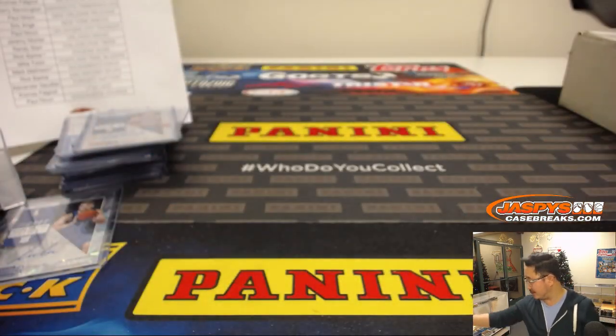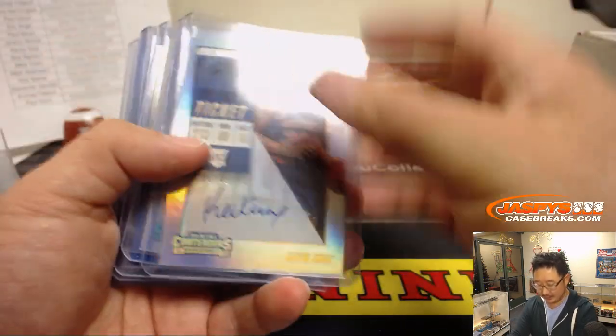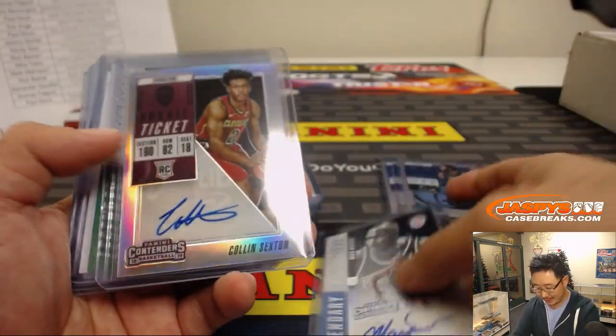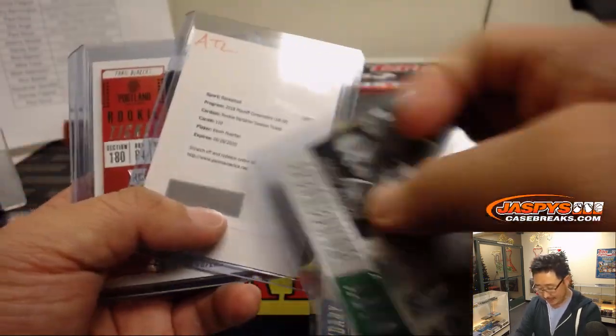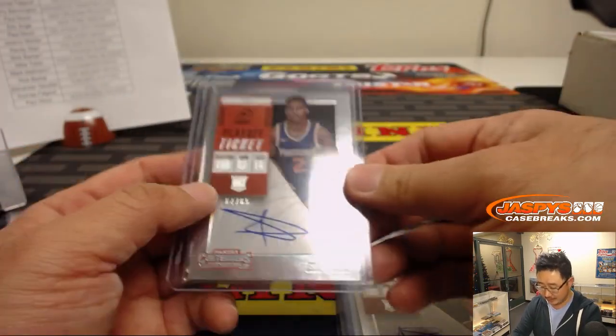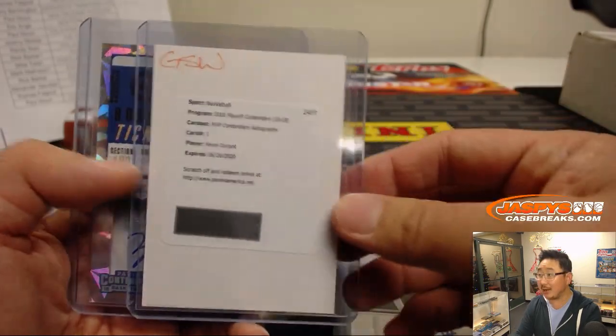There you go, ladies and gentlemen. What a break. In fact, I think it's worth going through these again. There's a number 9 pick right there. You got a one of one. You got some legends. You got Colin Sexton, right? You got the Kevin Huerter, who's actually been playing some good ball for the Atlanta Hawks. You got Wendell Carter Jr., right? You got Trae Young. You got Kevin Durant.